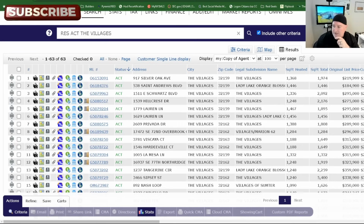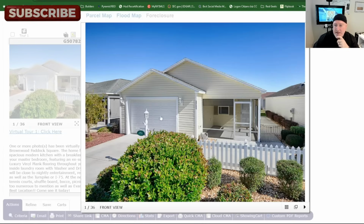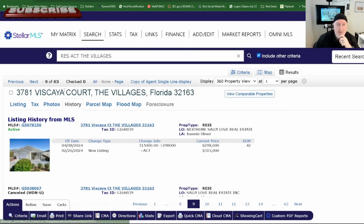Drop 17,000. Look at this one. Viscaya Court. Okay, 298, 1,188 square foot, 1,649 total area, 47 days on the market. And let's see if there's any other price changes that have happened. That's a beautiful thing about this history button.